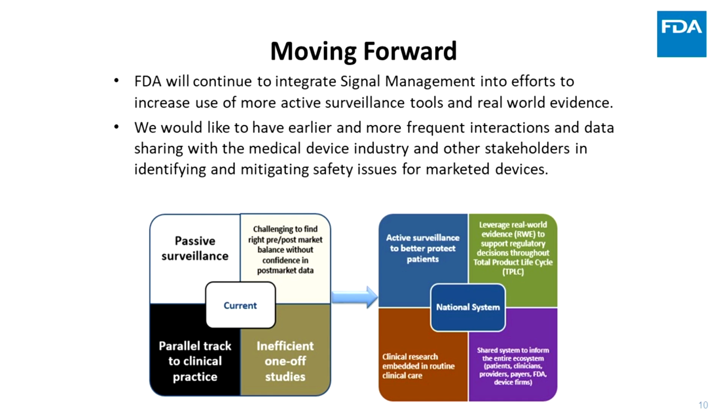So as the Center moves into the coming years, our new OPEC structure and business model will encourage the continued integration of signal management work into our other work streams and efforts, including our shift from a more passive surveillance system to a more active one, which leverages real-world evidence. And we look forward to more interactions and collaborations with members of the device ecosystem, including the device industry, in meeting our common goals of ensuring the continued safety of medical products and, more generally, advancing the collection and use of real-world evidence to support regulatory decision-making.